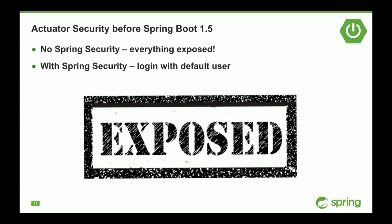And by that, I mean that anybody who had access to the URL and knew where your health endpoint was or where the env endpoint was could hit that endpoint and see everything that the endpoint had. So if you unintentionally did this, say it came in as a transitive dependency and you didn't want to add Spring security to your application, you could have ended up in a situation where you have this potentially sensitive information all exposed. Whereas if you added Spring security, you would get to log in with a default username and password, but not everybody wants to add Spring security, and having default exposed endpoints was probably a little scary.